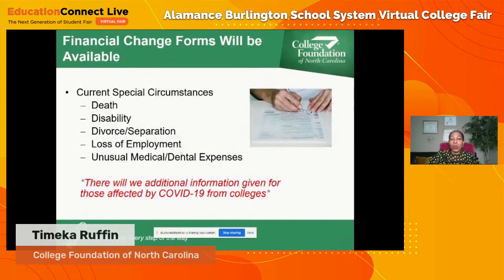And then, of course, do understand and know that there will be situations that may arise where you may have filed your taxes the prior year and something has significantly changed. Imagine all the families who had students who started college last year and the year completely changed for them. But colleges do have financial change forms available. So even after you submit these forms to the colleges, do know that the financial aid offices will always have special circumstances forms that you'll be able to fill out to explain how your situation has changed. They absolutely have added that on for COVID.